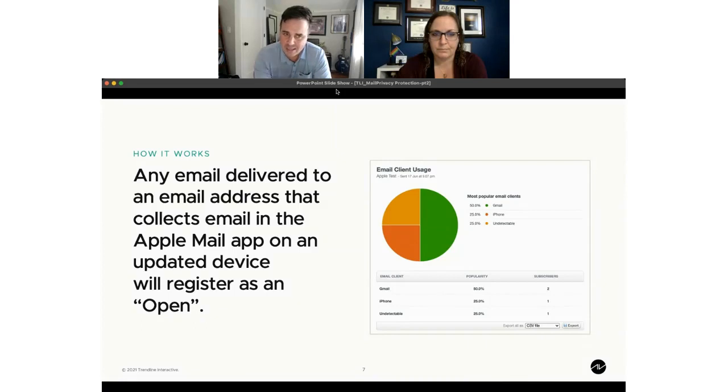So that's a key component here to think about, which is that this open is based on collecting emails, not necessarily opening them. So when you look at your open data, it's not necessarily going to be apples to apples of what to expect. That's the big question: how many of these email addresses are connected to an Apple Mail app? Even if they don't use it, you're going to get that automatic open.